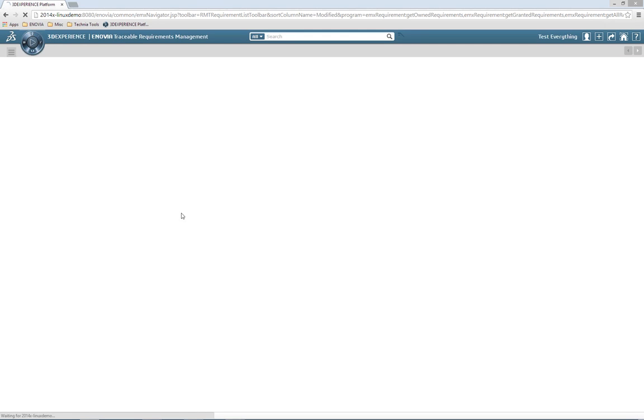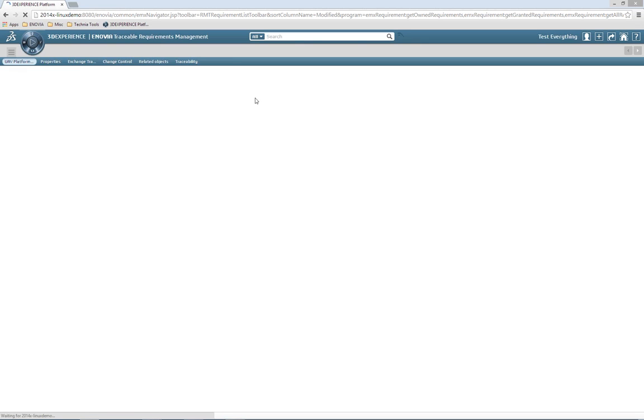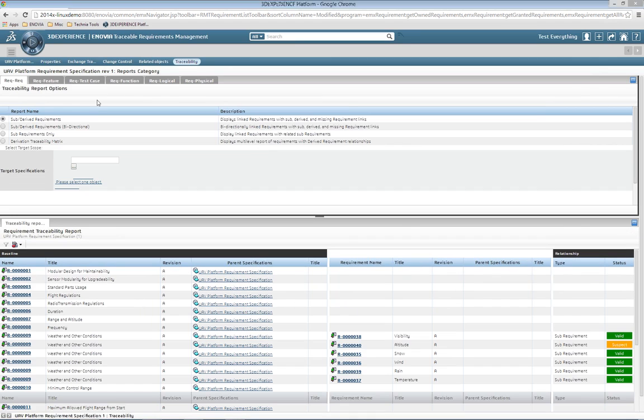If we go back to the requirement specification, there are various tools for understanding the traceability downstream of your complete requirement set. So here in my traceability tab, I can go in and see various traceability reports. I can see how many of my requirements have been further detailed. So I just had my weather conditions more detailed, and what's the status of those. These are valid details, and this is just a suspect.